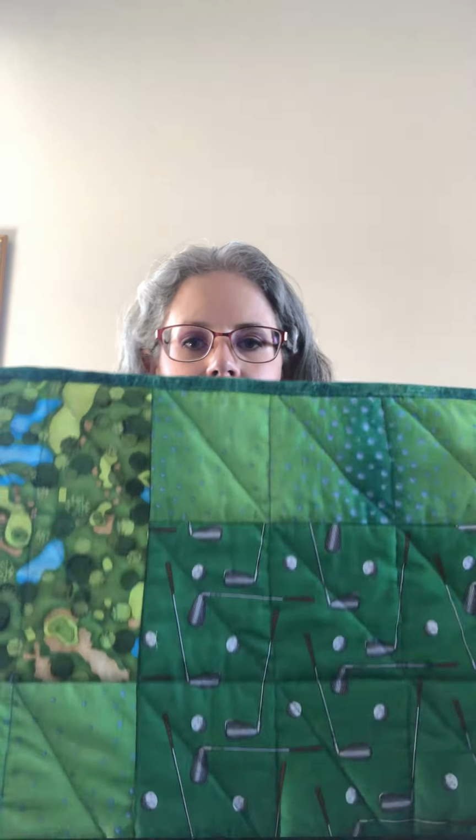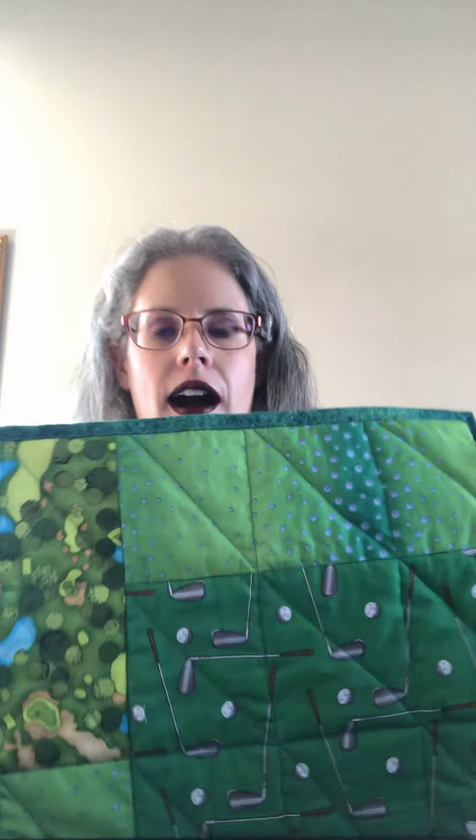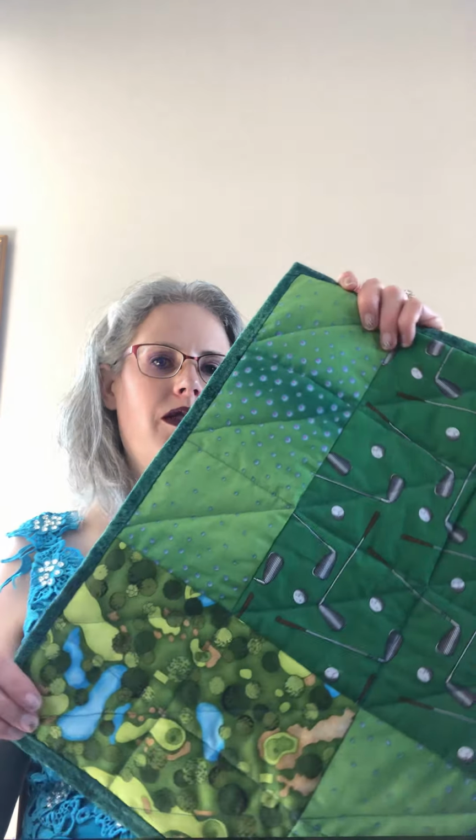And these don't have to just be placemats. These could be table runners as well. Or you could hang them on the wall. They're so pretty. But you could use this on the top of a dresser with a whole bunch of golf trophies, or if they've got a golf section in their room, these are really fun.